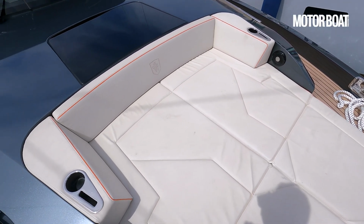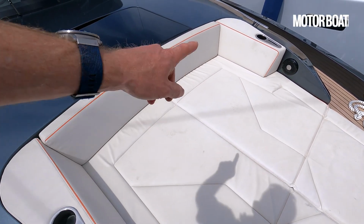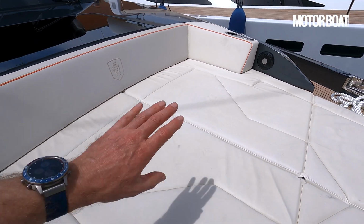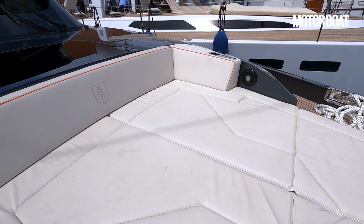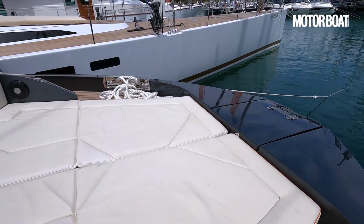Big sun pad on the foredeck, more of those cup and phone holders. Love the fact that it's slightly recessed in here. It just feels nice and secure. When you're lying on there, you feel like you're protected, but no need for any guardrails.